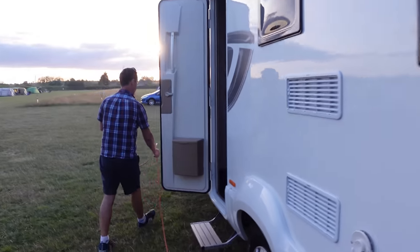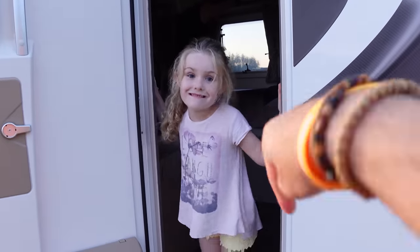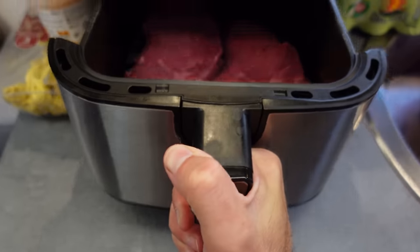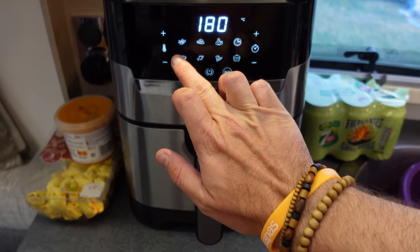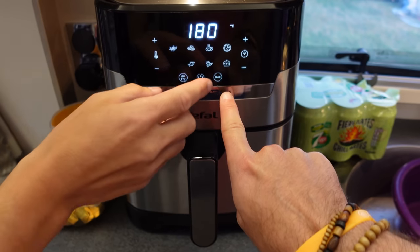And next door's got a little camping fire lit. I think they're having a barbecue. Right, two steaks going into the slow cooker. How long do these need to go on for? 180 for. Do I press that steak button? Yeah. And then start.